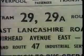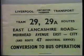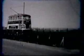The next major abandonment was the 29 route, which closed on April the 3rd, 1954, thereby releasing a further 24 trams for sale to Glasgow. These few views were taken by Bert Roberts on the last day of operation on the outer section of the line.